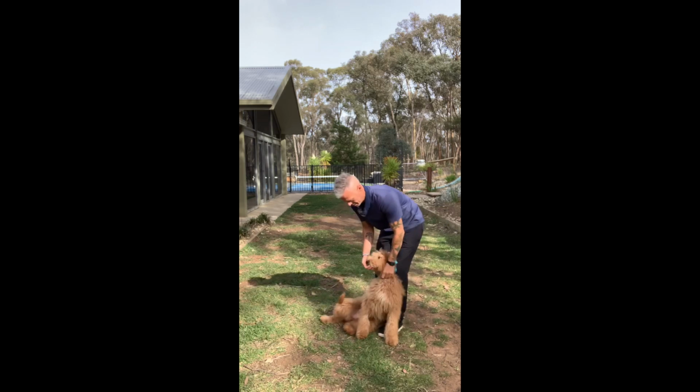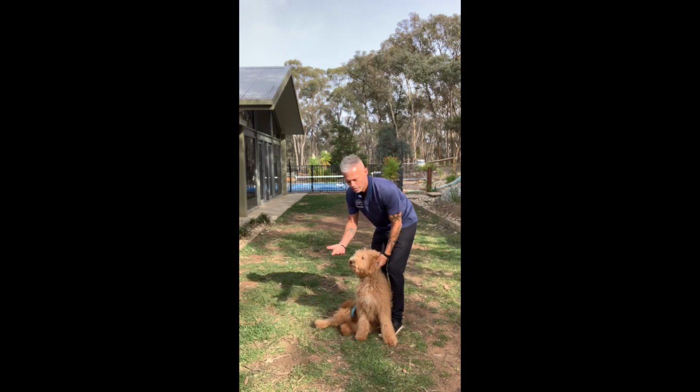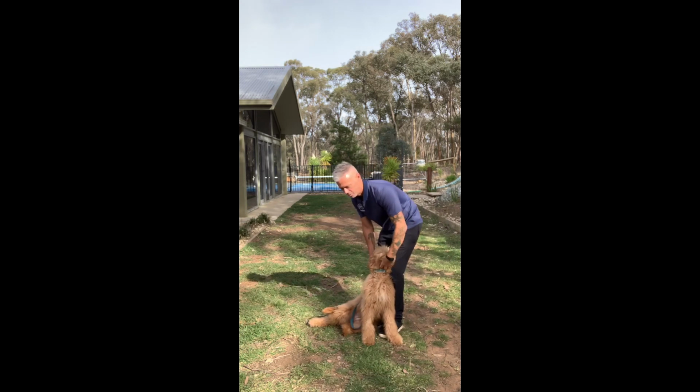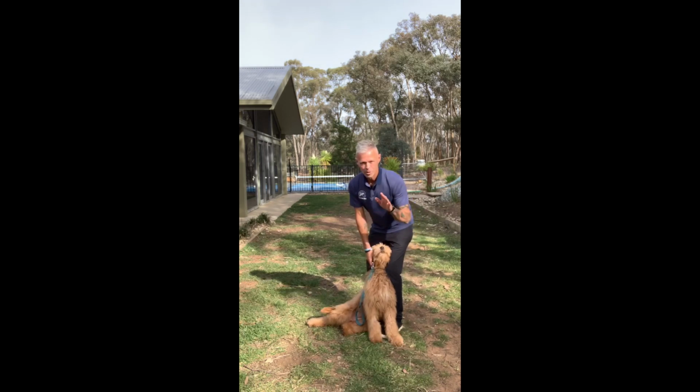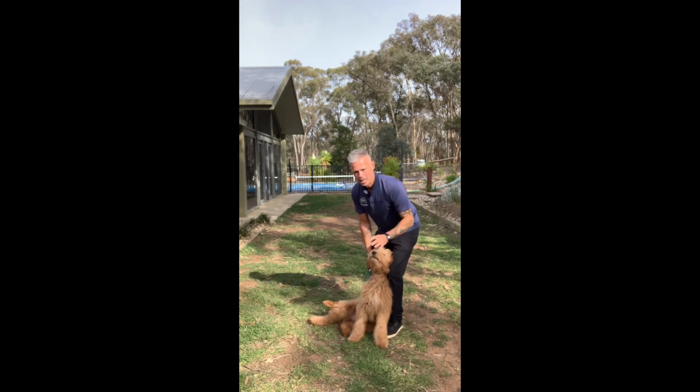Nala, look. See, straight away she's licking my hand. It's not acceptable, but it's very, very natural. So I'm not going to say, no, stop, don't lick. I'm going to do the opposite. I'm going to teach her that it's really good when she doesn't lick, and I'll show you how we do it.